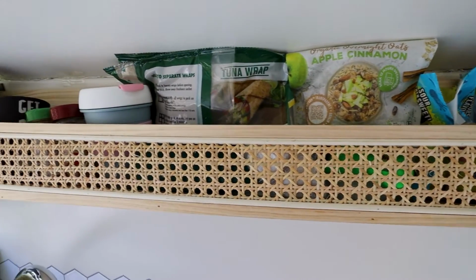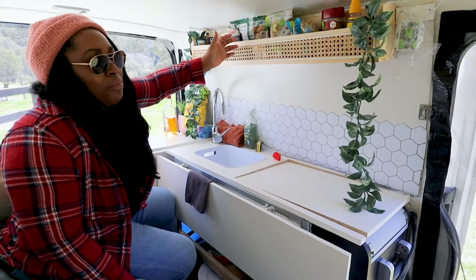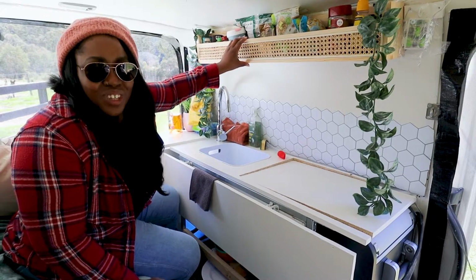And we were going to make our own shelf, and then we came across this, and it was exactly what we were going to make, pretty much. So that saved us a lot of time. But honestly, it was still tricky to get up.